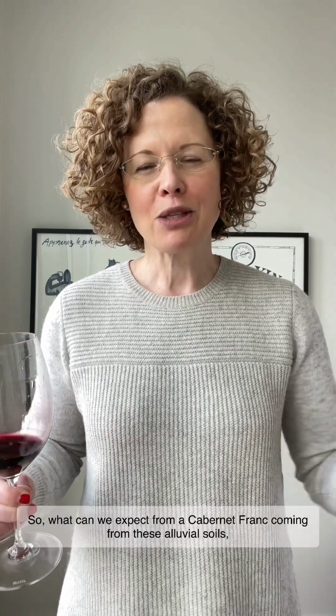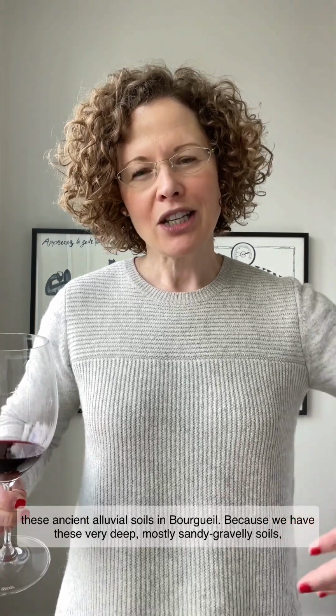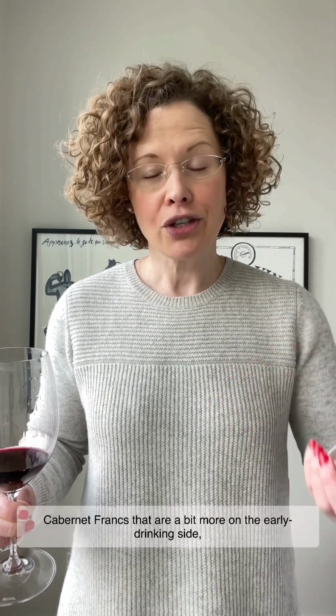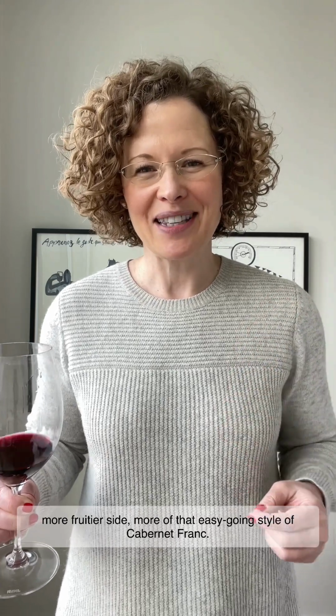So what can we expect from a Cabernet Franc coming from these ancient alluvial soils in Bourgueil? Well, because we have these very deep, mostly sandy, gravelly soils, the fruit from these vineyards tends to be best suited to Cabernet Francs that are a bit more on the early drinking side, more fruity, more of that easygoing style of Cabernet Franc. So let's get into this wine.